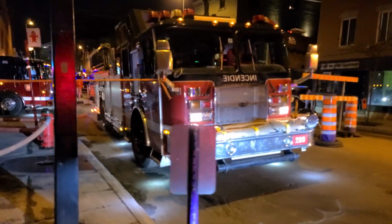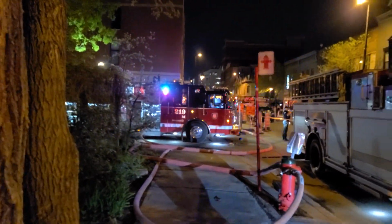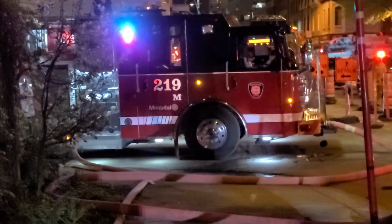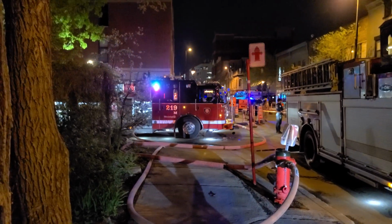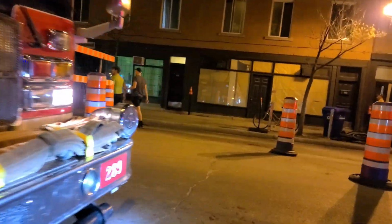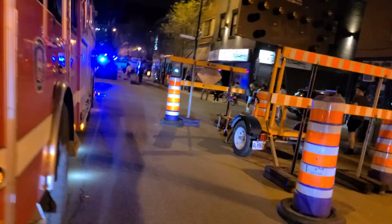There's 289, which I believe is a spare unit. There's another nice truck, that's 219M. I believe that's a foam unit. Has the capacity to shoot foam out. Now this is all stuff that I learned over the years from Twitter, other YouTube videos, you name it.